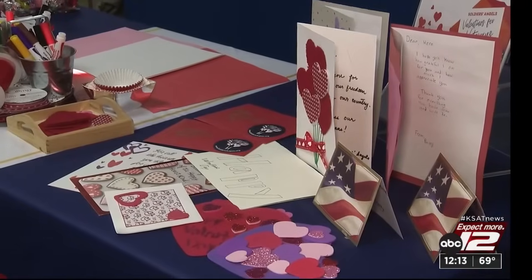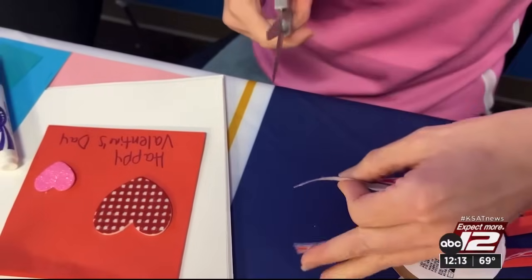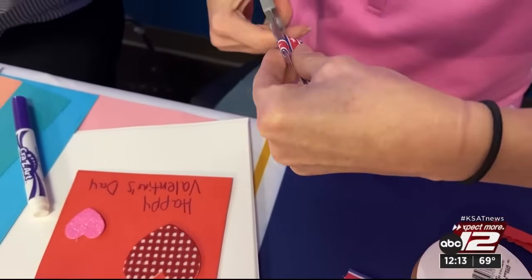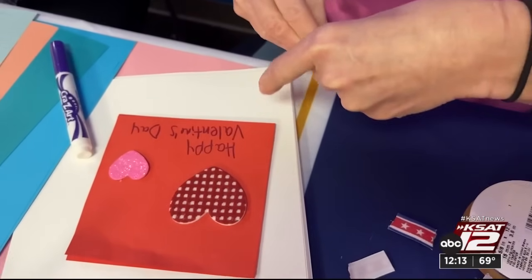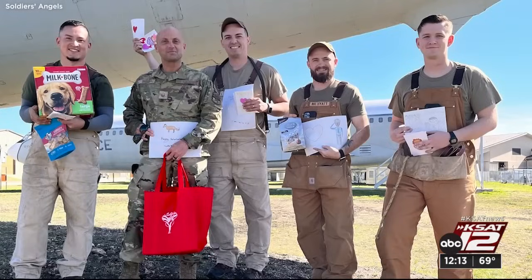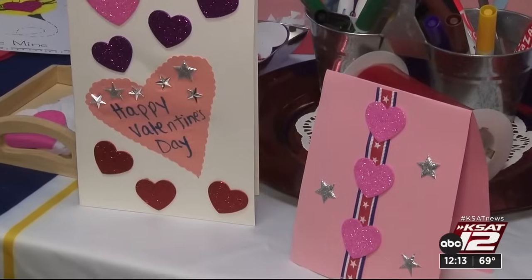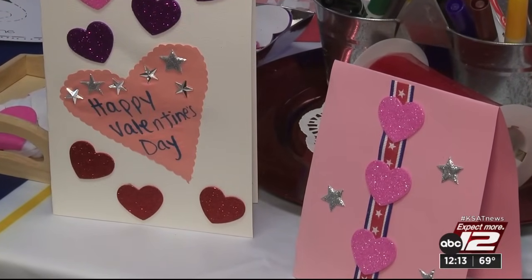The nonprofit will collect cards through Valentine's Day. If they come in on Valentine's Day, we'll take them here to the local VA to distribute to local veterans. But if they come in sooner, we'll send them to places all over. This Valentine's, you can connect with veterans and service members through homemade cards. Tiffany Huertas, KSAT 12 News.